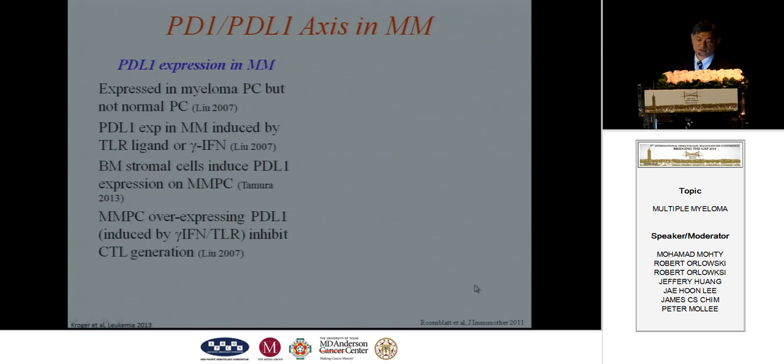So what is the status of PD-L1 expression in myeloma? PD-L1 is found to be expressed in myeloma plasma cells, but not in normal plasma cells. PD-L1 expression in myeloma can be induced by gamma interferon, and bone marrow stromal cells can induce PD-L1 expression in myeloma plasma cells. Very important, myeloma plasma cells overexpressing PD-L1 inhibit cytotoxic T lymphocyte generation.